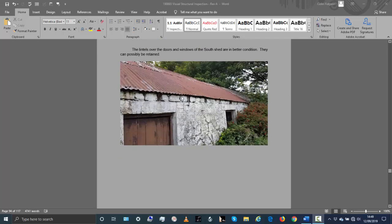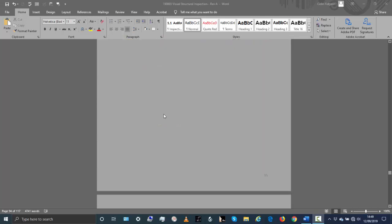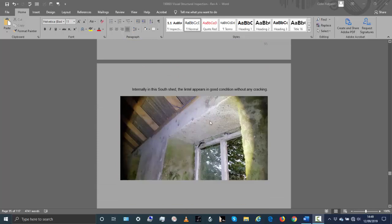So if we have a look at the south shed, you can see here that the lintels over the door and over the window can be retained. They're a little bit more substantial. They've got good brick lintels over them, so they're probably fine to keep. You can see here that the stone is just whitewashed. It's not in great condition now. It needs to be redone, but that's a whitewashing there, and there's no render on it. So again, that's a close-up view of the lintel over the window, which could be retained. Internally, there's no cracking or any kind of deterioration obvious on the window, so it's probably fine.